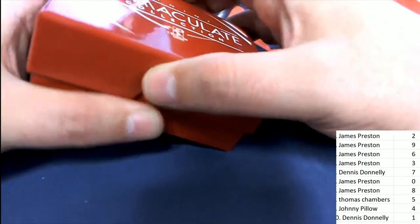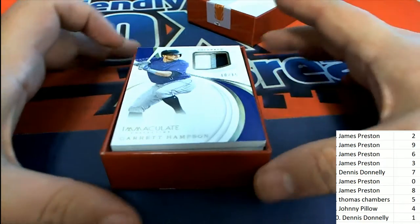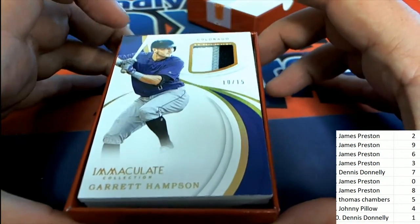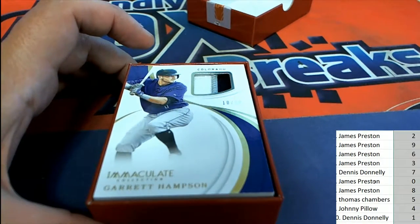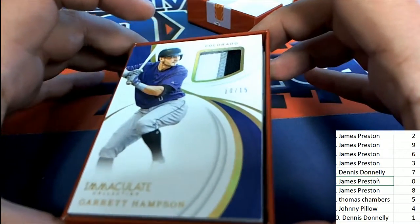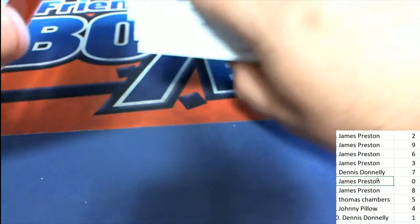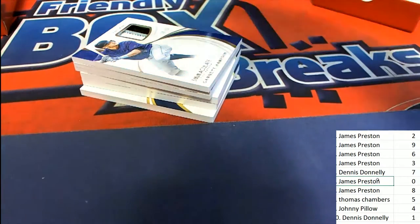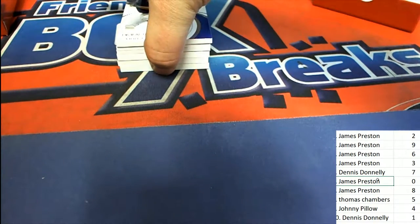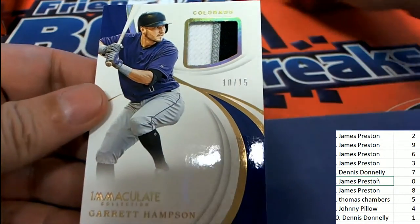Hit number one goes to zero. Owner zero, James P., nice one for you. Zero, being 10 of 15. It's Colorado Rockies. Nice looking patch. Zero owner.